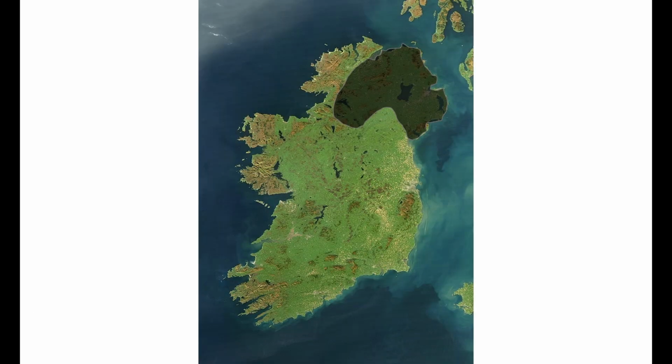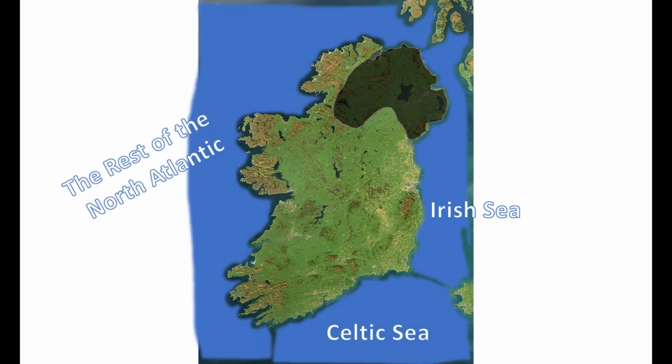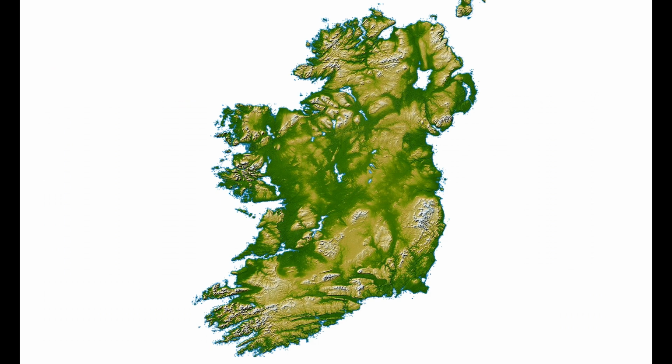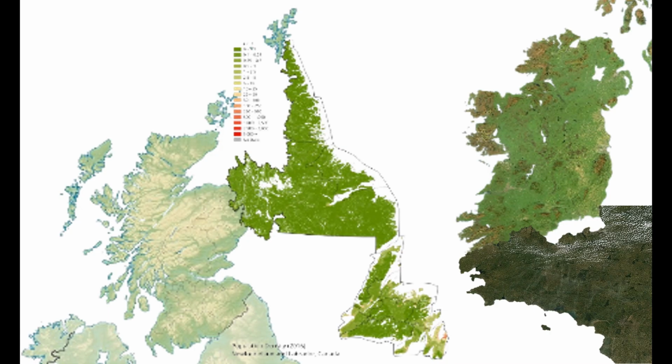So Ireland faces the Irish Sea to its east, the Celtic Sea to its south, and the North Atlantic Ocean to its west. Interestingly, Ireland, also known as the Emerald Isle, can you guess why, has 2 different types of coastline. The east is far more smooth with little coves and bays here and there, whereas the west is very much jagged and more rocky, having a drastic change between peninsulas, inlets, and tiny islands. It more resembles the coast of Scotland, Brittany, or Newfoundland. Can you tell the difference?